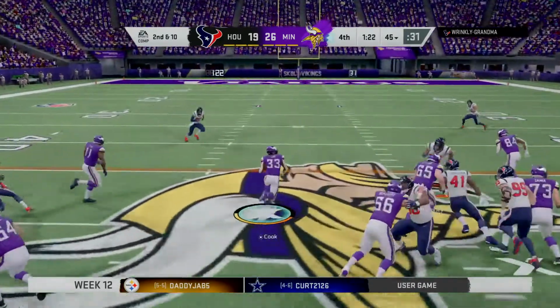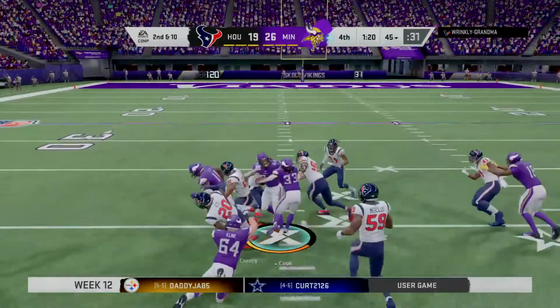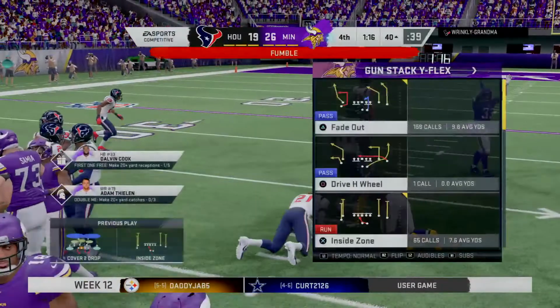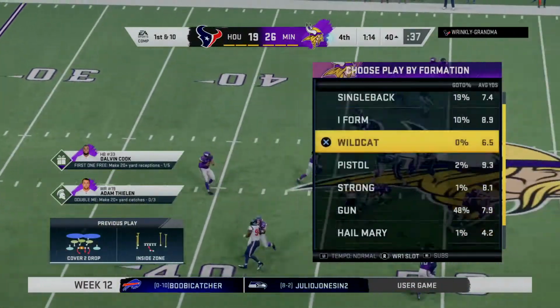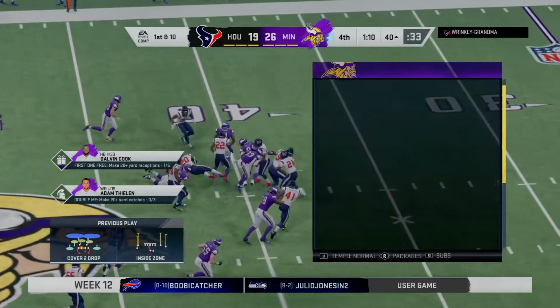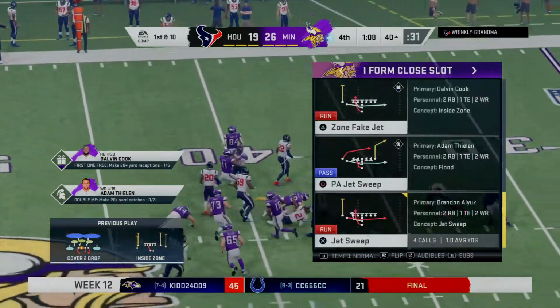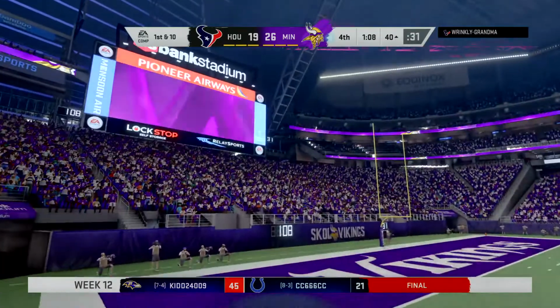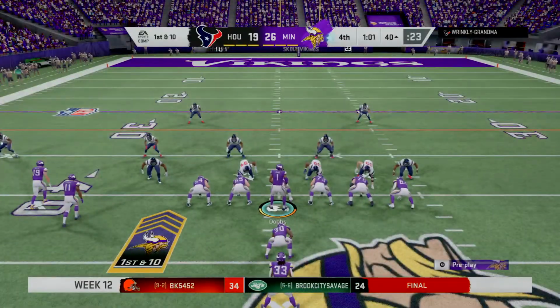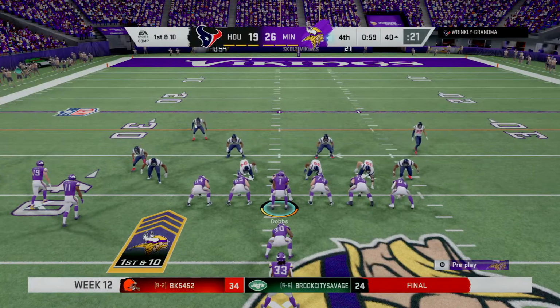On 2nd down, it's Cook. Cook stripped, the ball's out. Wow, that ball gets knocked free. But a teammate comes along and scoops it up. It's almost like baseball. Guys at bat, people are on base in scoring position. One guy doesn't get him home. The next guy comes through and picks him up. And avoids the turnover.